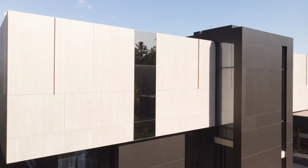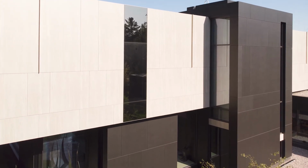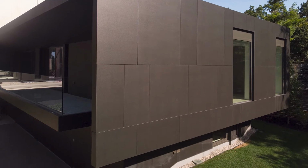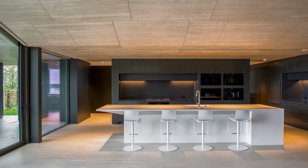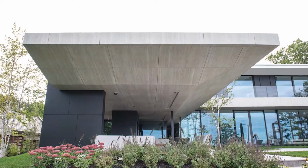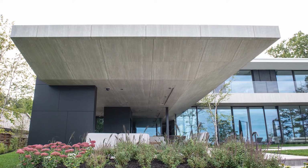The project contained numerous large, multi-faced mitered panels, including the wing and the eyebrow above the garage and the barbecue canopy. Another interesting design element is that the barbecue canopy's soffit plane carries into the interior kitchen through the curtain wall. This is only achievable with precise measuring and installation.